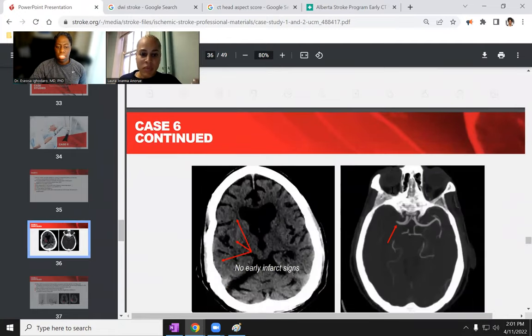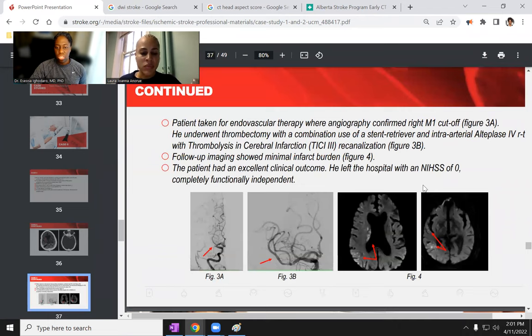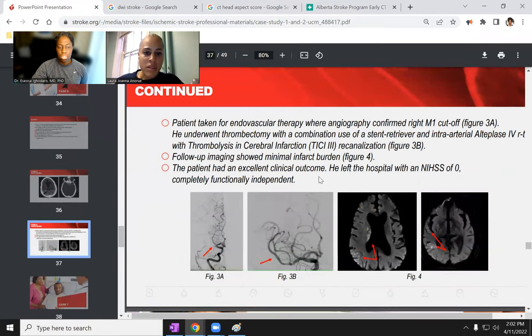Yep. Nice. And they found the clot. They took it out. He got a TICI of 3, which means complete revascularization. Imaging shows minimal infarct burden. Beautiful. So looking at figure 3B there, sorry.